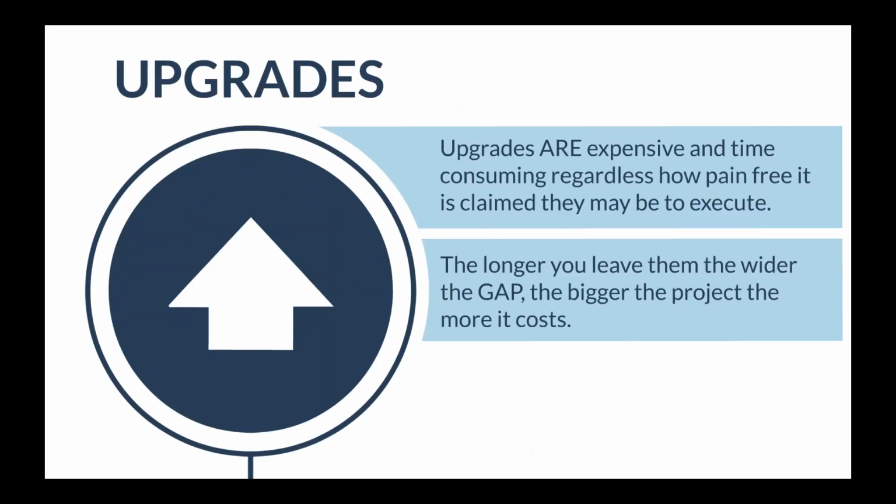The number one challenge we hear about all the time is upgrades. They're expensive, they're time consuming, and can be quite a painful process. We always hear from customers who plan on upgrading, but for one reason or the other, the upgrade project gets delayed, and it leads to a big gap between the version you're on to the latest version, which of course makes a more complex, costly and time-consuming project.